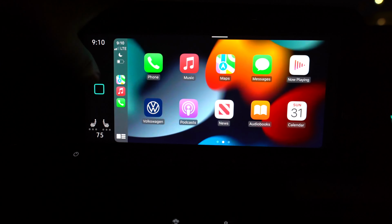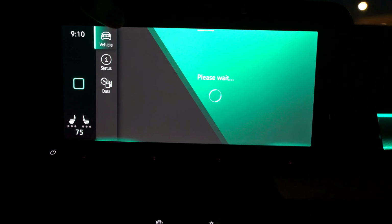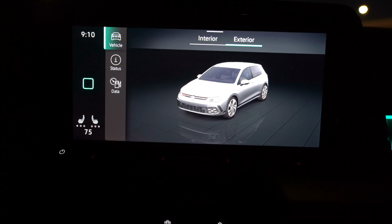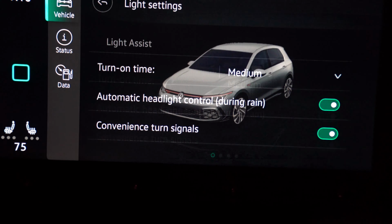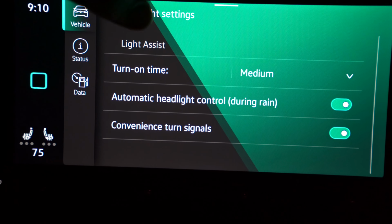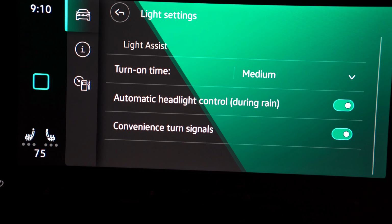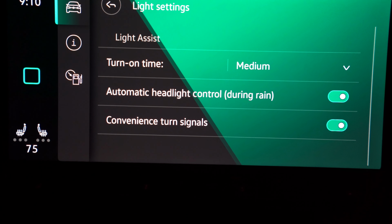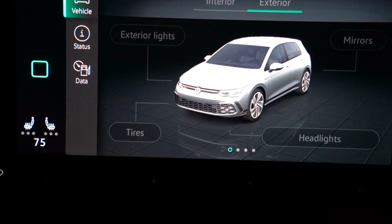So if you want to mess with lighting controls, you go here, and then we go to vehicle. And then it'll pop up this screen where you can determine interior or exterior lighting, but let's just go to the headlights because that's what this is about. Light assist, so automatic high beams, or high beam assist, excuse me, we do not have on this trim. That's only on the top trim, but you can control some other headlight settings right there.